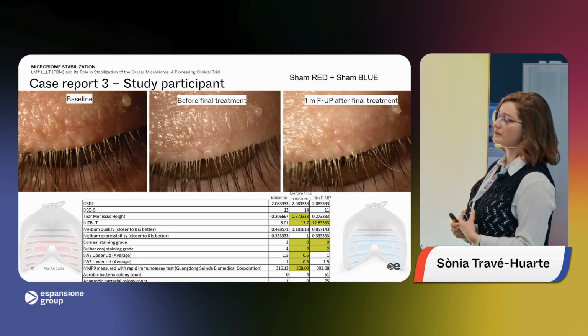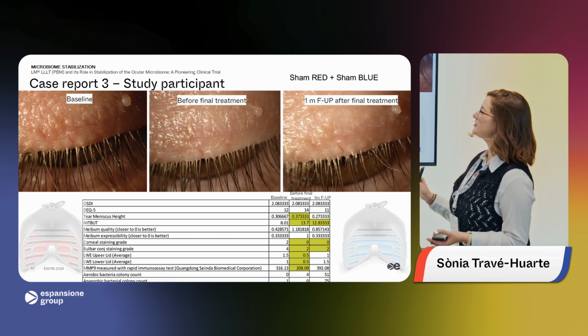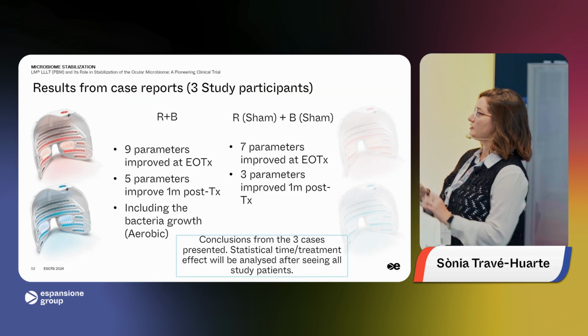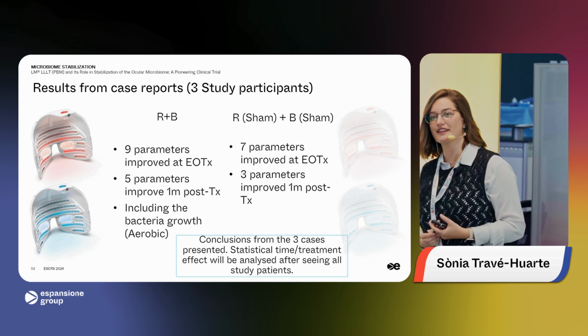This one is sham, so it's red and blue, but both of them are sham. And we have some benefits, but we don't have as much as before. So the conclusion of just these 3 reports, that doesn't mean that that's going to happen with all the study.